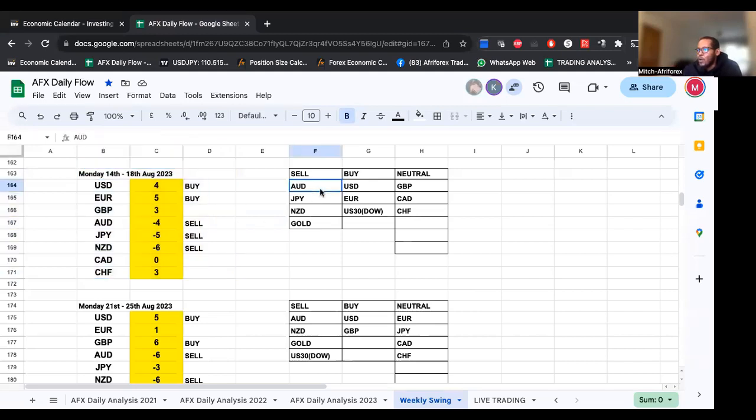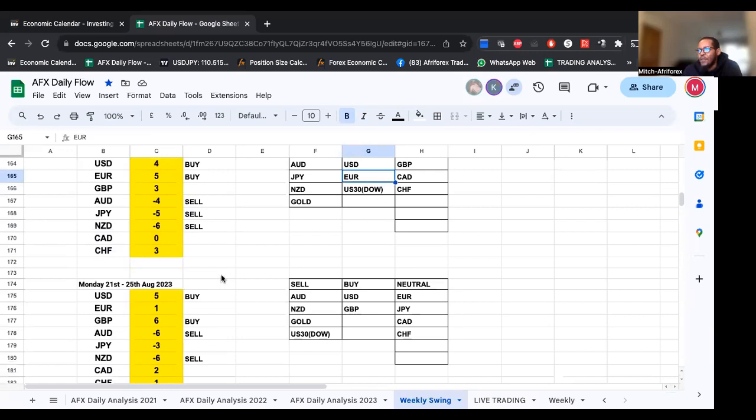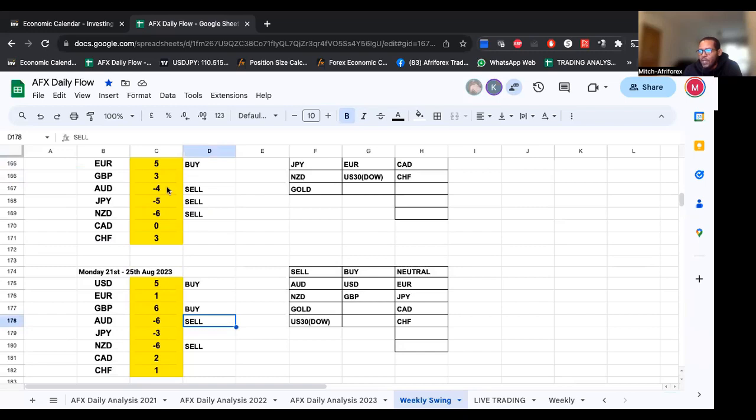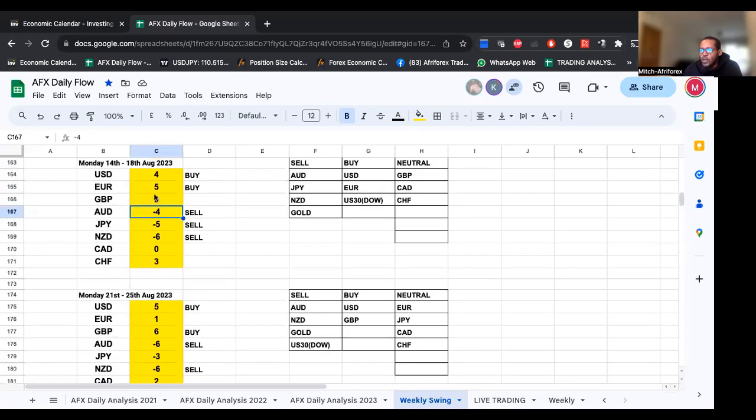So last week, we were looking for selling opportunities on the Australian dollar, the yen, as well as the New Zealand dollar, and buying opportunities on the US dollar, as well as the euro. But you can see there's a slight difference in what we're looking at today. So we're still looking for selling opportunities on the Australian dollar. In fact, compared to last week, it went from a -4 to a -6, meaning it's showing a lot more weakness.